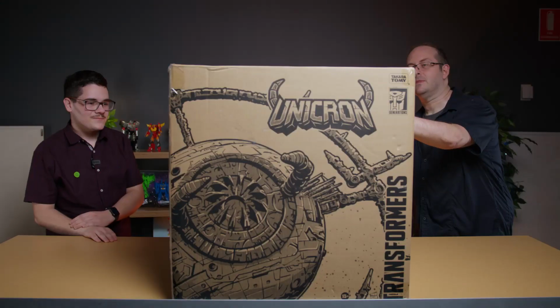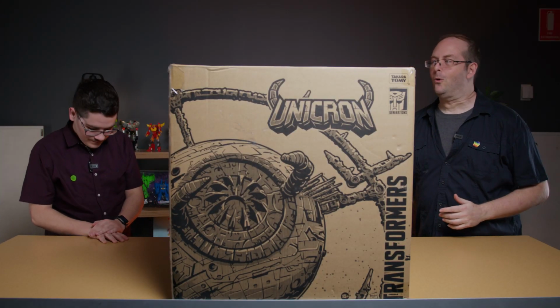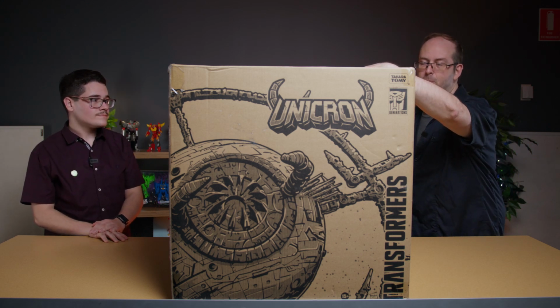Special edition. Special edition. Let's talk a little bit about the box, right? Yep. So we're here to unbox this thing, so let's talk a little bit about the box. So this is no ordinary Transformers box. It's got your War for Cybertron branding up on the top, which is, you know, it's the current line, but there's none of the promotional artwork.